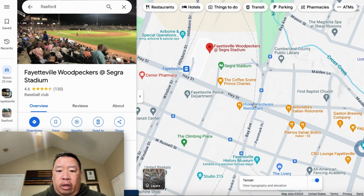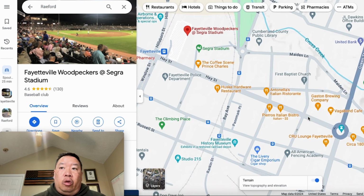And let's zoom in downtown some more here. We've got Husk Hardware, Sony Brewing Company, and they're actually bringing in a Southern Pines Brewing Company too. So if you'd like to check out some brewing companies, definitely these two right here are good. And like I said, Southern Pines Brewing Company coming in also.